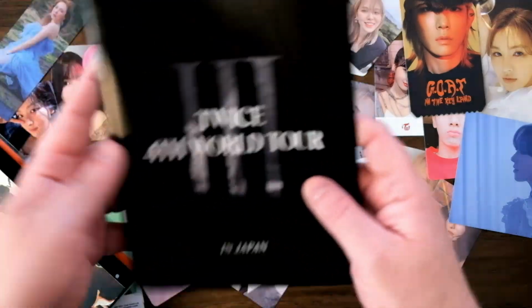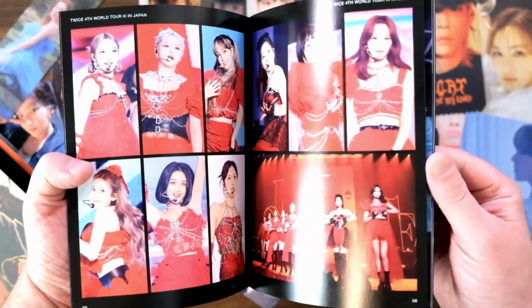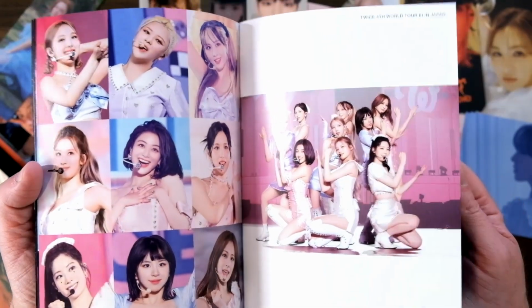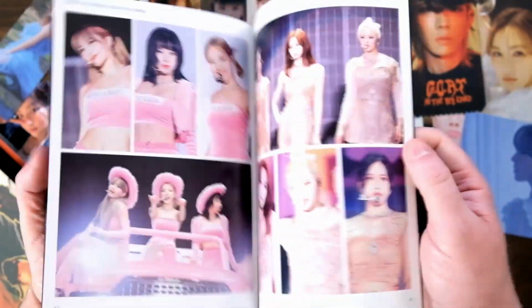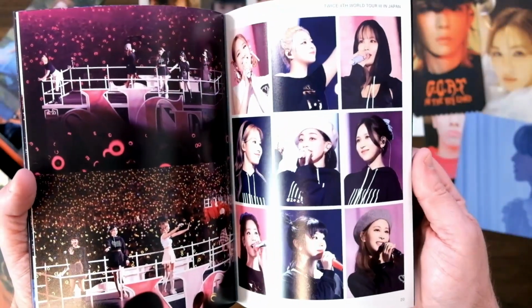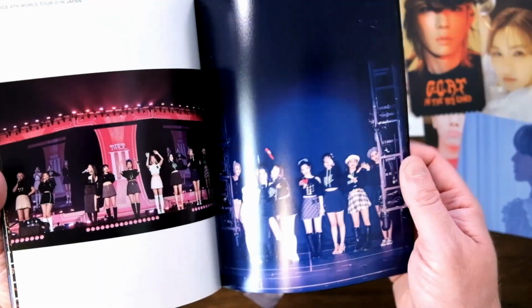Okay, and then I'm guessing this is just a little photo booklet thing, probably with the set list. Oh, very pretty. I actually just recently watched the Korean version of this, and I'm very curious to watch this Japanese one. You might say to yourself, why would I buy 2 copies of the same tour? It's because the Japanese ones, not only are they in places like domes, but they tend to do their Japanese stuff in addition to some of the Korean stuff.